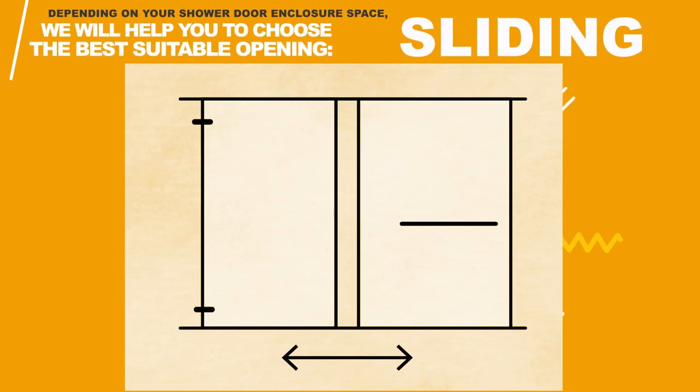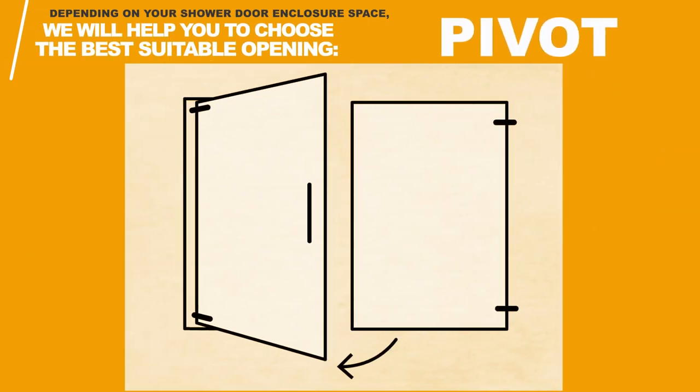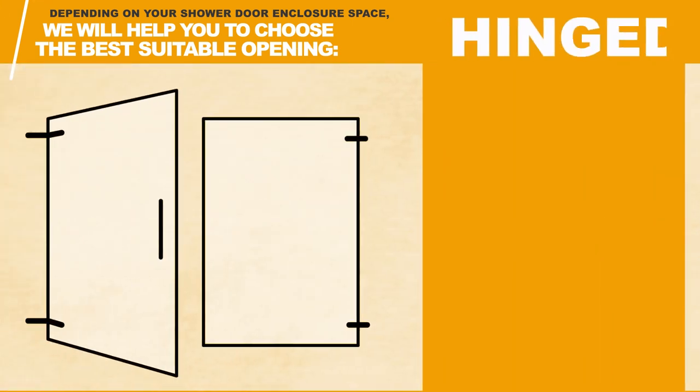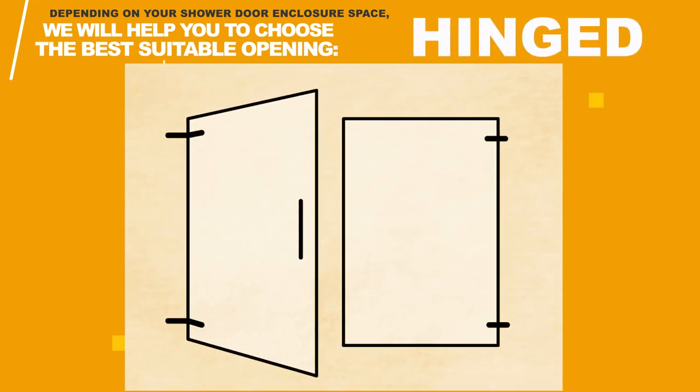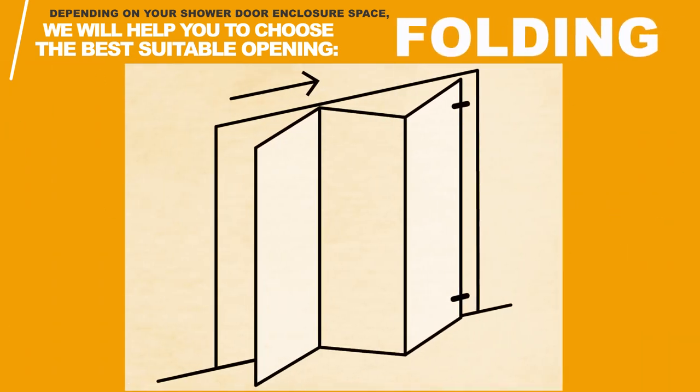There are several options when it comes to choosing shower doors. However, one common difficulty that buyers often face is choosing between a sliding shower door and a hinged shower door. Both accomplish the task of keeping the water in a closed space.